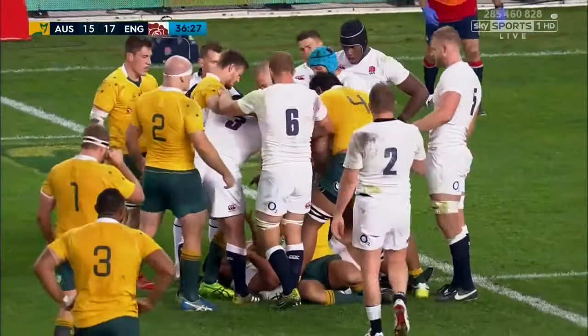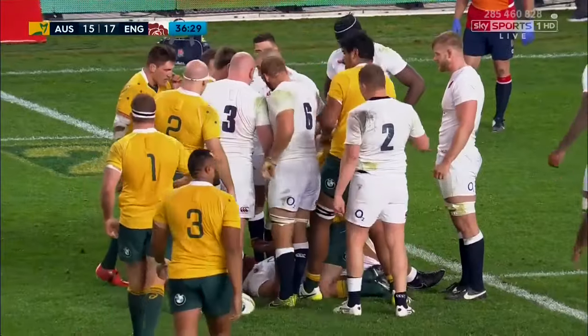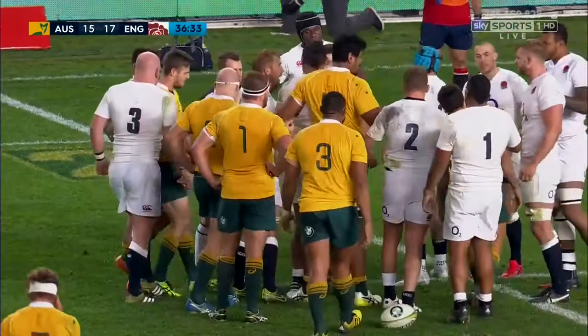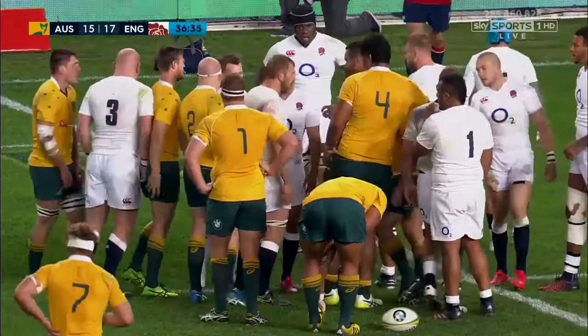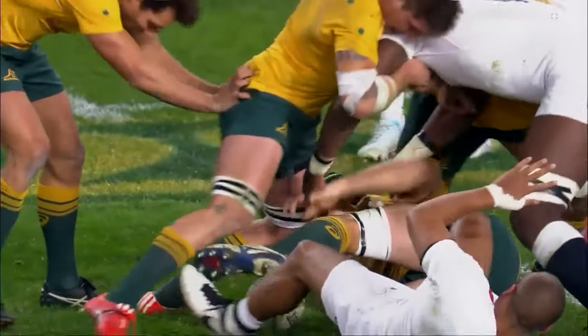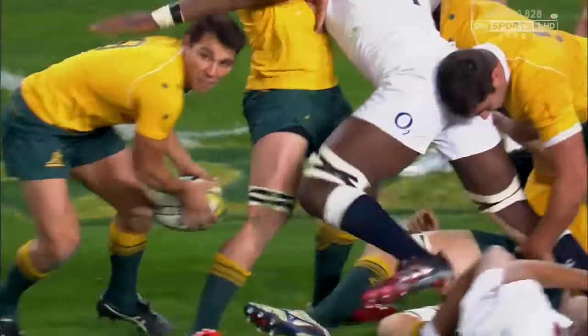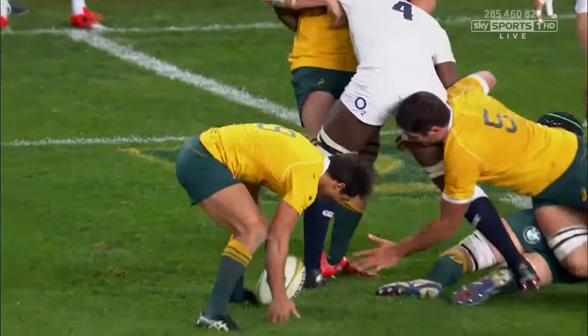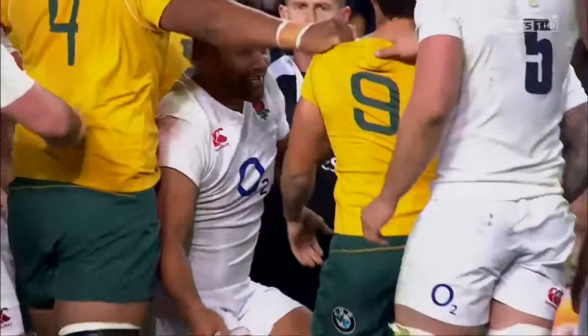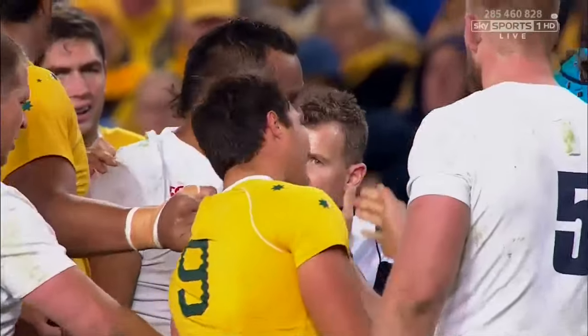Away we go. Let it go, Mike, please. Mike, let it go. It's got nothing to do with you. Get out. And look what happens. As soon as that ball goes forward, there's a little bit of a ruckus. And I think England are far more comfortable with the sledging than Australia. Far more of a scrap over the ball. Itoje playing on the blind side, making a real nuisance of himself, and Phipps, hometown boy, furious.